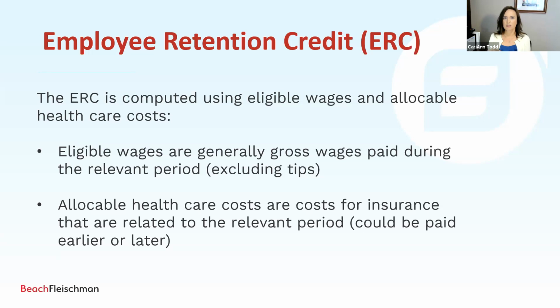So this is not on your personal return. This is not on your business income tax return. This doesn't affect those things directly. This is a credit you're going to claim on your payroll tax reports, the Form 941 that you file quarterly. Okay, so this is a payroll tax credit. These are the two things that are eligible: wages and allocable healthcare costs. So those would be healthcare costs that you as the employer pay for your employees. You can't take the credit on the portion that your employees pay. It's only the portion of the premiums that you pay as the employer.